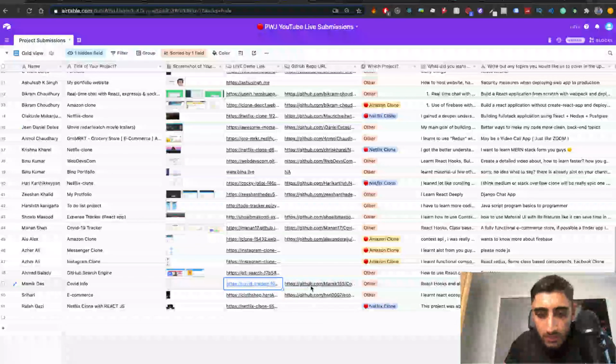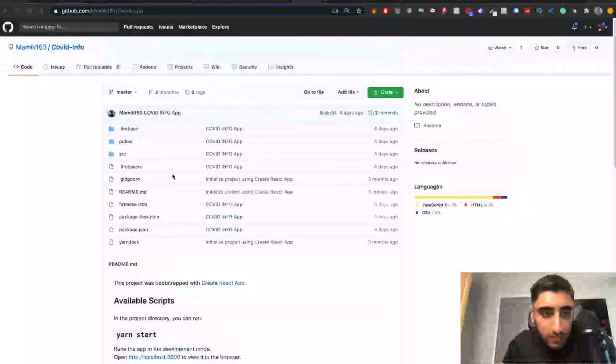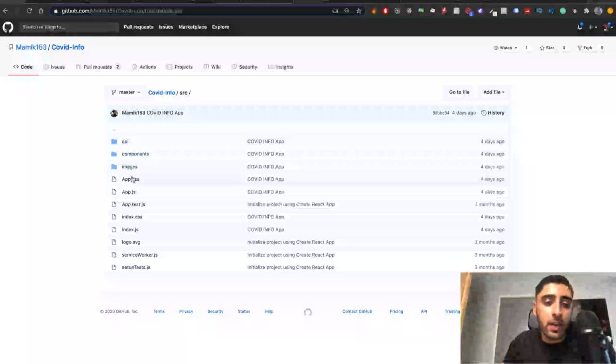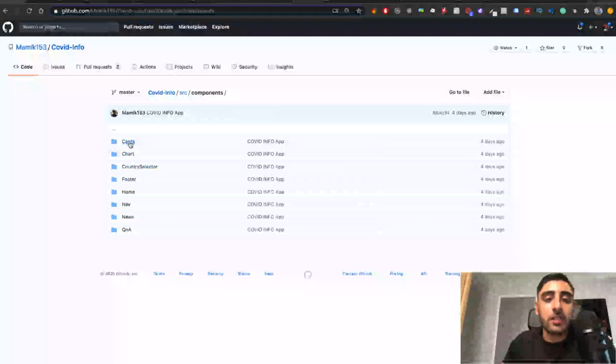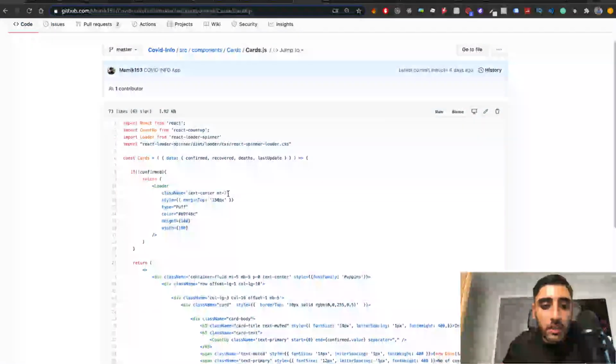So I'm just going to go ahead and check out the code base for this. Let's see. We have source, and here we have an API, we have components, and we have the images. So I'm hoping that the components are broken up. Nice. Okay, so the components are broken up in different folders. We have cards.js. So here we have some functional components, which is awesome to see.